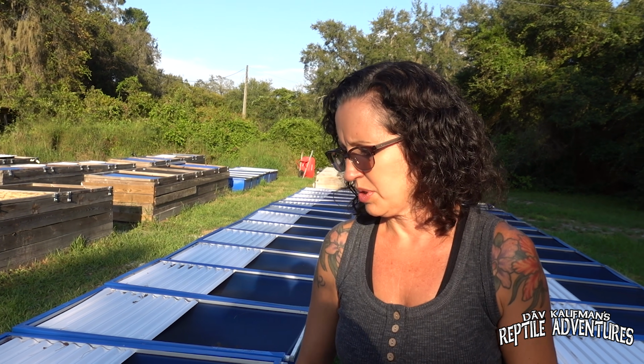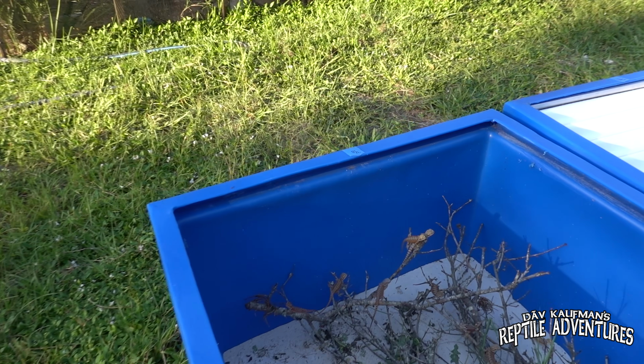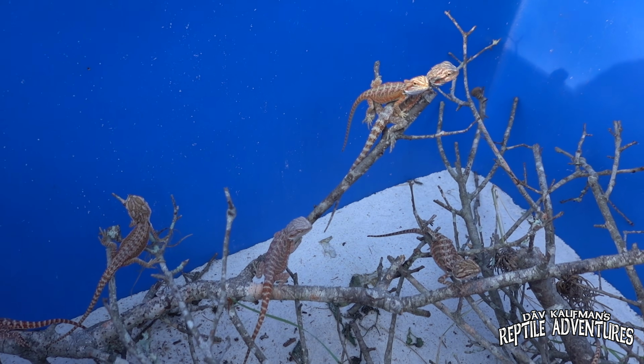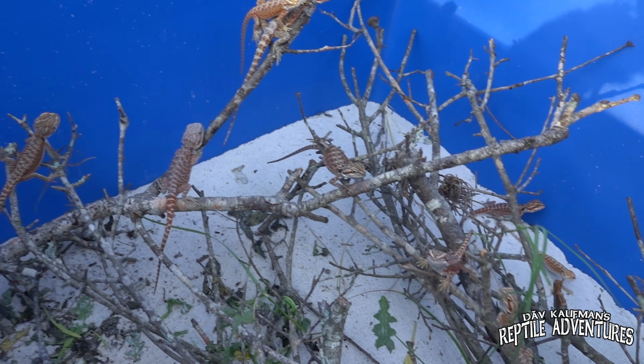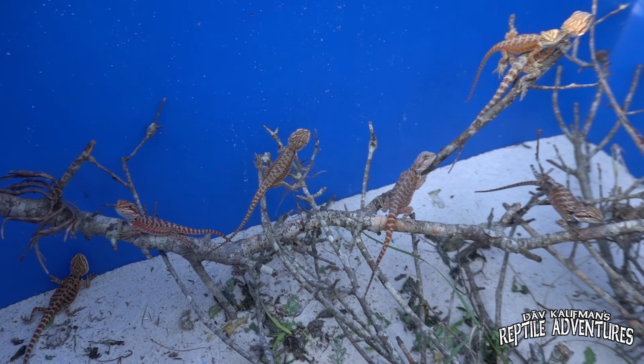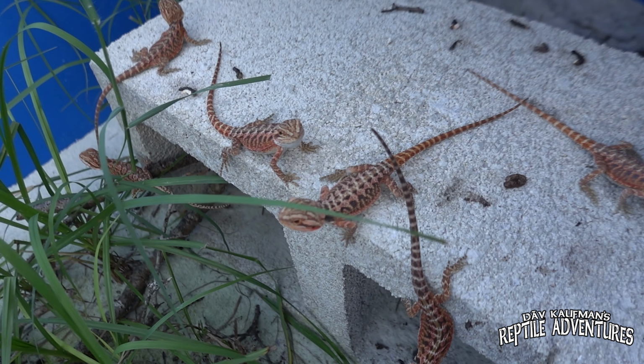The animals all have plenty of branches to climb. You notice back here, they all have their own space. They're able to build muscle. They're able to develop well. They're nice and strong. That is fantastic. Hi guys, how we doing over here?